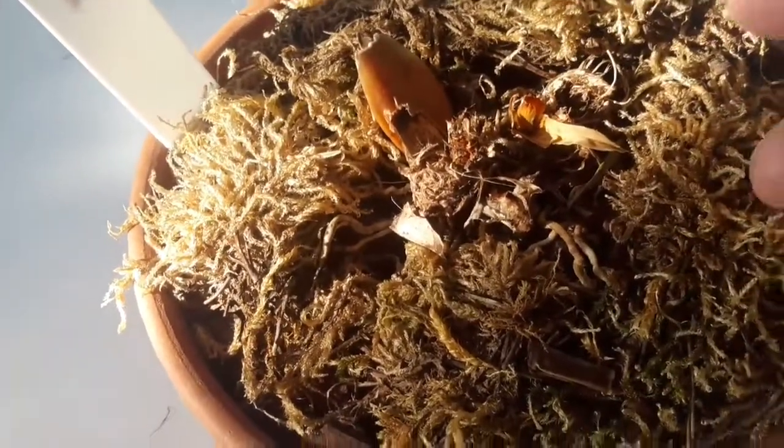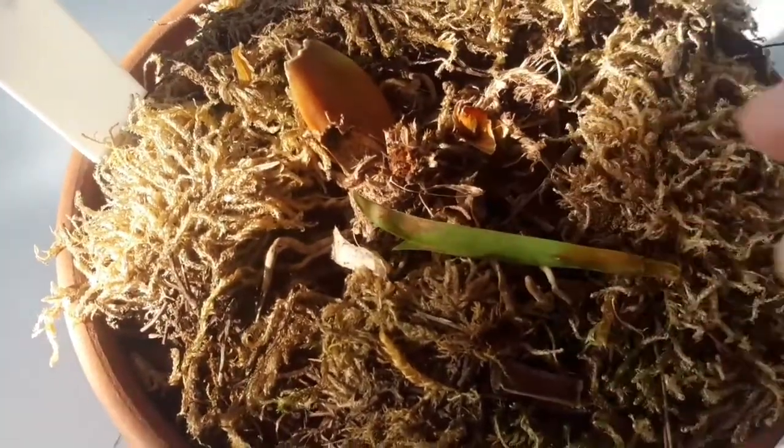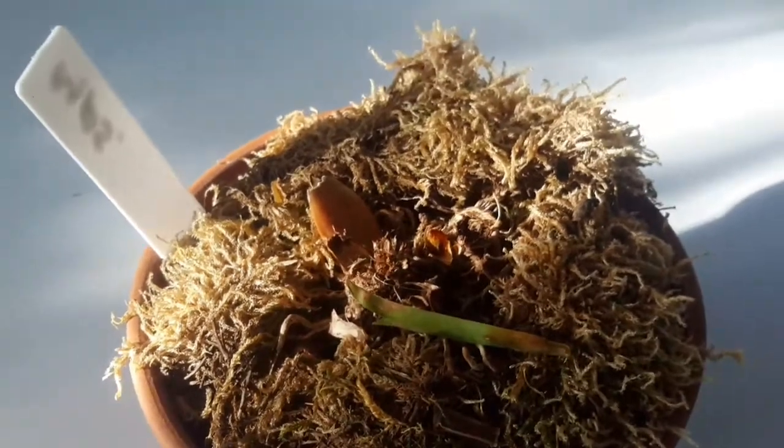Oh, there you go. Well, that's the end of that then, isn't it? You know, do I leave it and see if it'll come back? But I think it's just rotted. I think it might have been my care. Or it could be the fact that it's not warm enough in here.